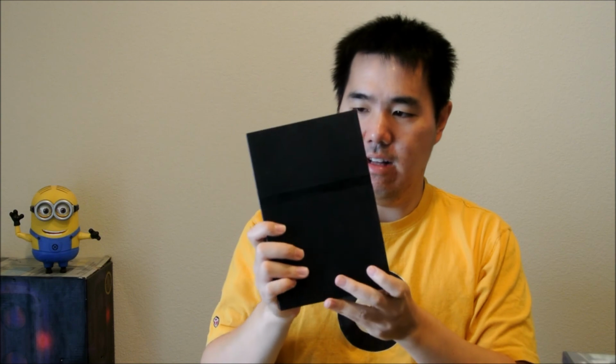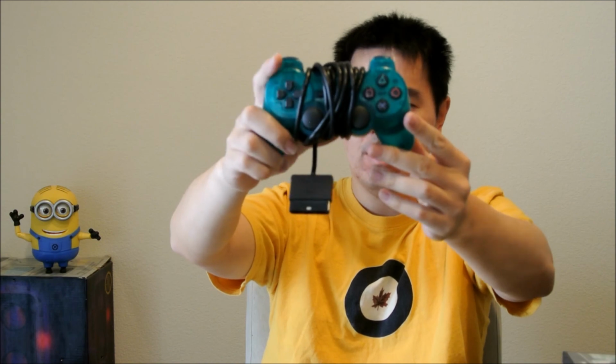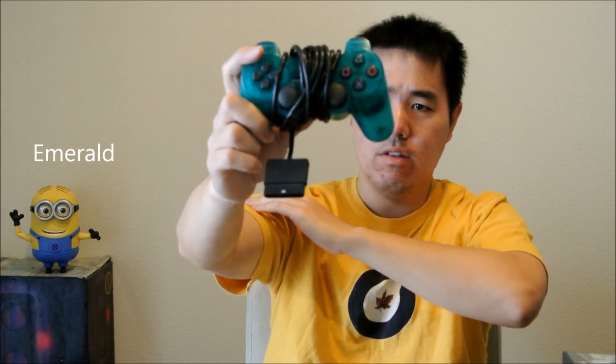And then I picked up, also there at the bookstore for $27, a Slim PS2. Came with all the cords. And then it came with 2 controllers, one black controller, and then one, I think I picked up one of these last week, I guess aqua green, or aqua light green, clear green. So that's all I got at the bookstore.